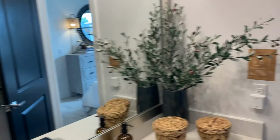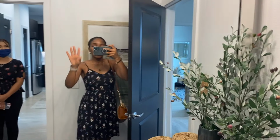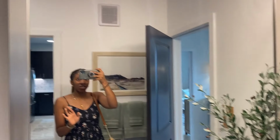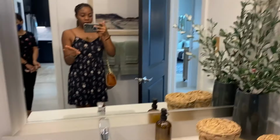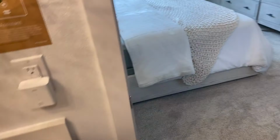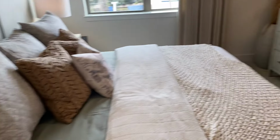Oh, I love this mirror. I wouldn't bring my sister here because she will always take pictures. That's funny. Oh my god, okay. Love the mirror. Love the sink. Okay, and then access to the room.